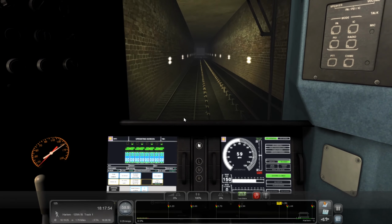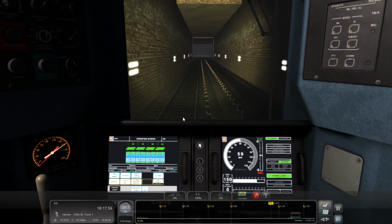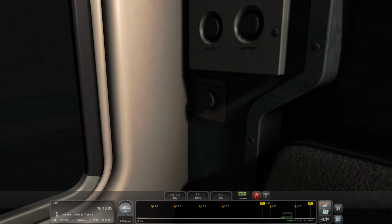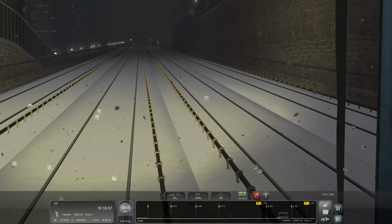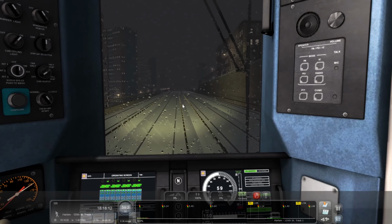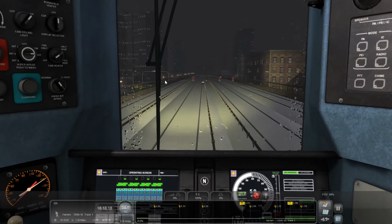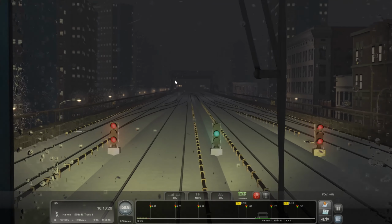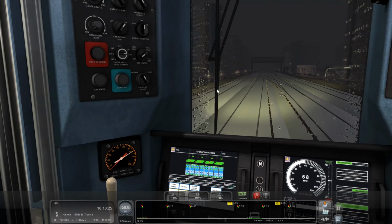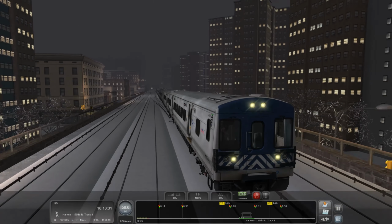We're supposed to dim our headlights there, but we can't really dim the headlights on this locomotive, especially in the tunnel. But oh well. With any luck, we should be seeing that one inbound coming up to us, or did we bypass him? I don't know. Wipers. There we go. We're on a clear. We may have bypassed him, because I thought he came out that way too. Oh yeah, we did bypass him. Holy shit.